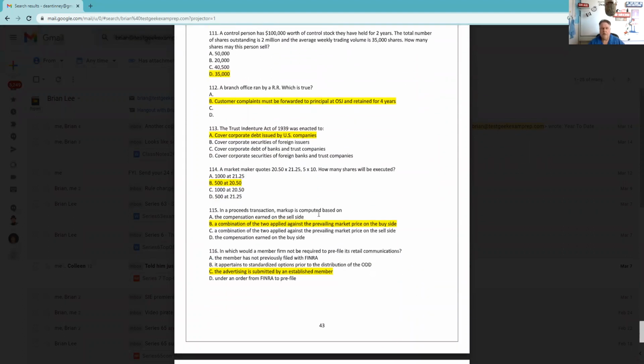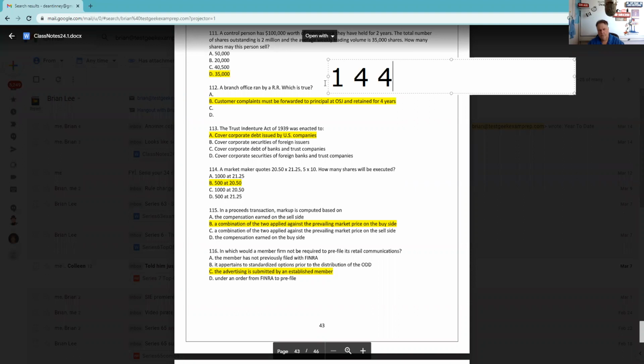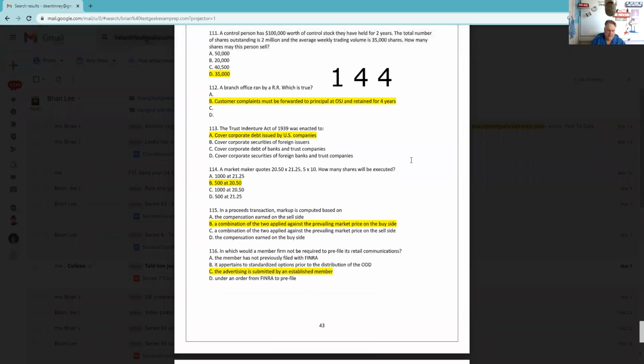111: a control person has $100,000 worth of control stock that they've held for 2 years. So it looks like they've met the holding period. The total number of shares is 2 million and the average weekly trading volume is 35,000 shares. How much can they do? I think a good way to remember this is with a memory aid. 144: we file the form. The form is good for 90 days. And over that 90-day period, I can sell up to 1% of the outstanding shares.